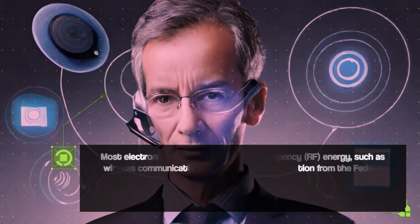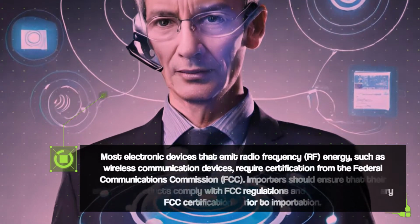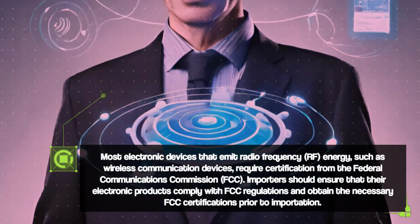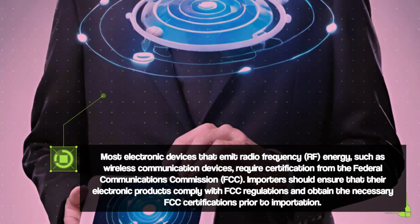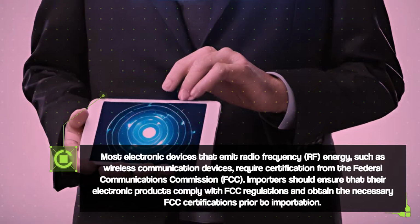FCC certification. Most electronic devices that emit radio frequency, RF, energy, such as wireless communication devices, require certification from the Federal Communications Commission, FCC. Importers should ensure that their electronic products comply with FCC regulations and obtain the necessary FCC certifications prior to importation.